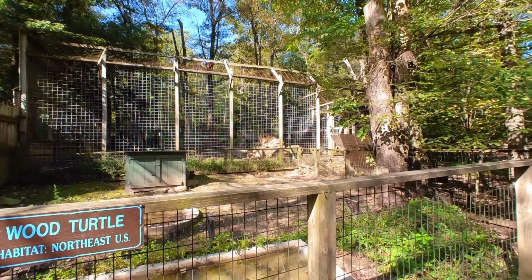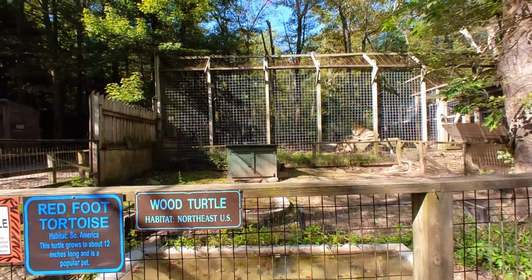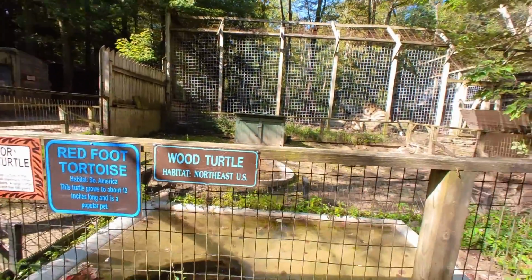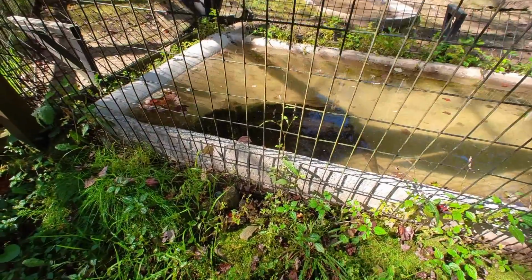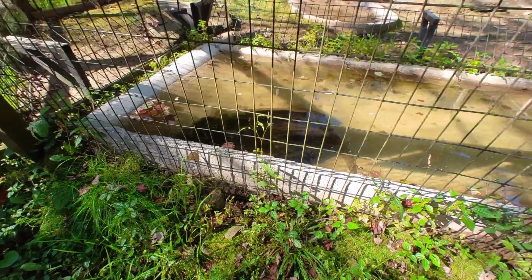Claws and Paws Wildlife Preserve. On the 21st of September, 2022. And this is what we're looking at right here. Look at this alligator snapping turtle here. Huge.